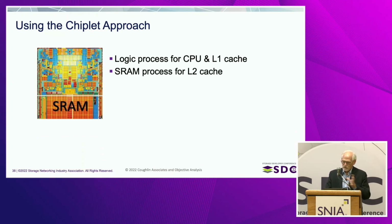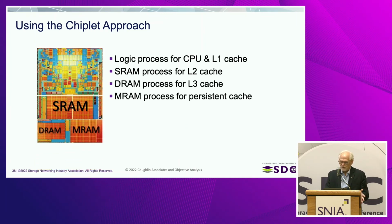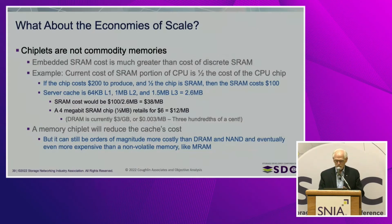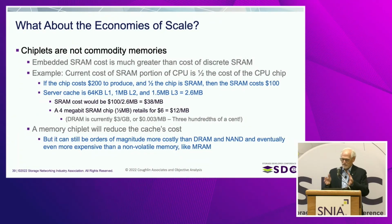And then use another process to build some more economical SRAM, and another couple of processes to build DRAM and some MRAM to give you a very high cache capacity and some persistent cache. You can't build either DRAM or MRAM on a logic process. And you can build SRAM cheaper if you don't use a high-speed logic process. So let me remind you again of the economies of scale and how this plays into here.